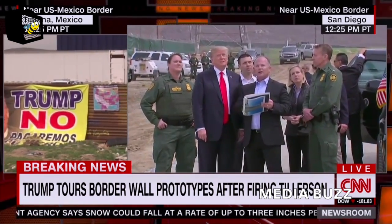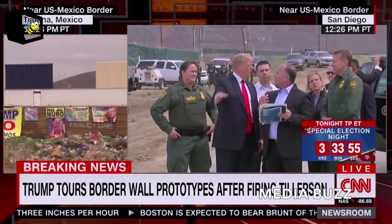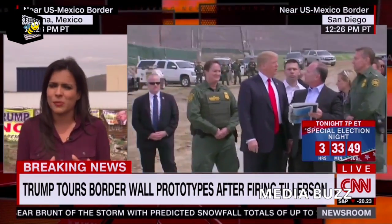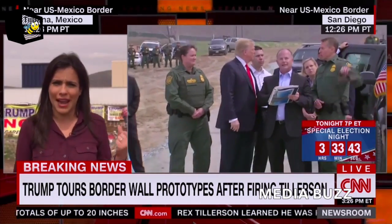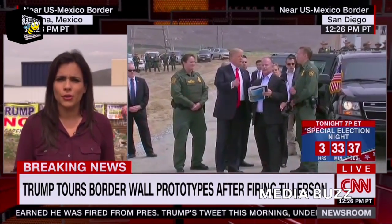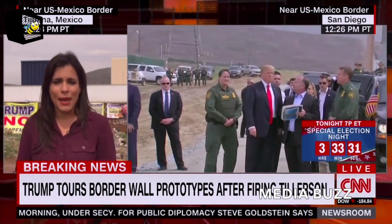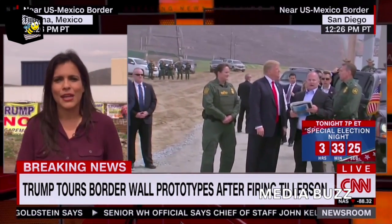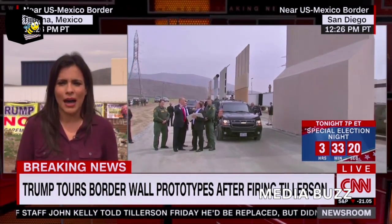You can see from this side of the border, these 8 prototypes can be seen clearly, each with its own characteristics. As I was here yesterday, I spoke to several people who told me, and I was surprised by this, they said, look, these designs, they're nice, they're pretty, they're an improvement to what we see right now, but they will not stop crossings from Mexico into the United States. That's something that has been repeated over and over again, that these designs may look nicer, but they don't believe that A, it will actually ever be built, and B, that it will actually solve the problem that President Trump said is the need behind this wall.